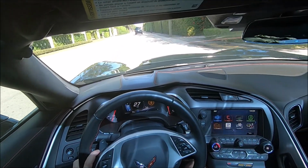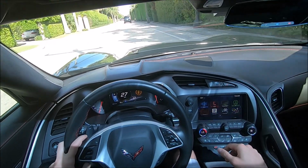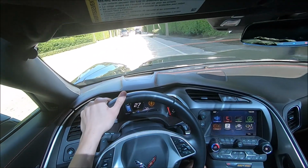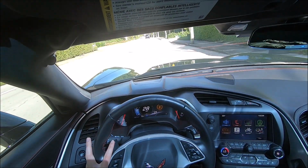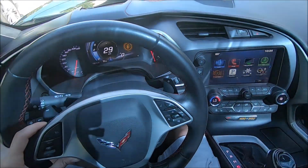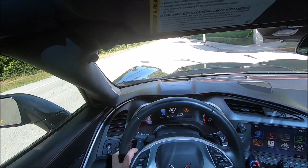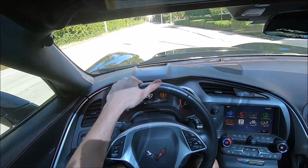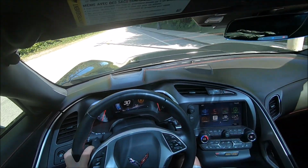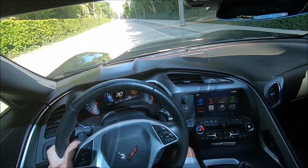I will go more in depth into the infotainment system and the different driving modes whenever I film the review video of this car. But like I said, this video is just meant to show you guys my first impressions of the Z06. And so far, they are amazing. Only complaint, like I said, is the interior feels kind of cheap, but then again, I still love it. It's amazing. It's not a Rolls Royce, it's a performance car.